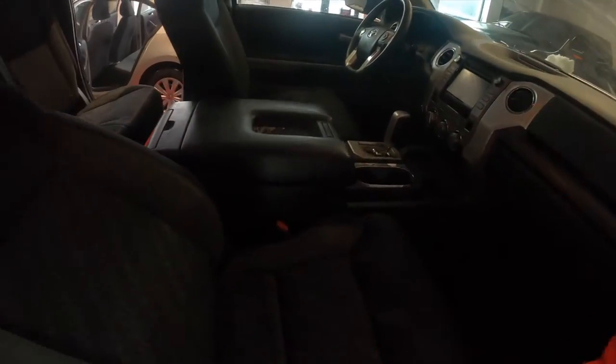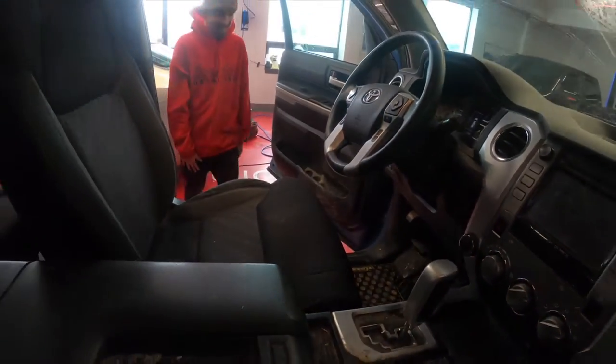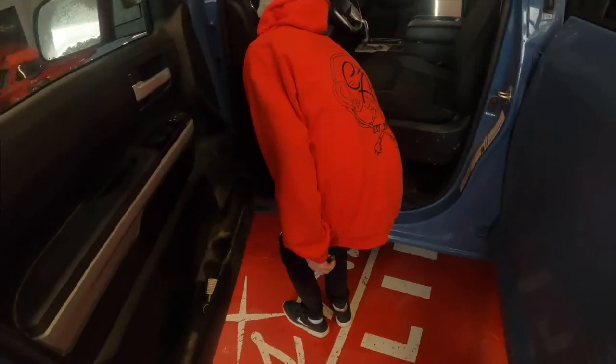What else we got here? Let's show. Health and safety here. Is this safe to clean? Definitely not. What do we work with on this side? Check that out, folks.